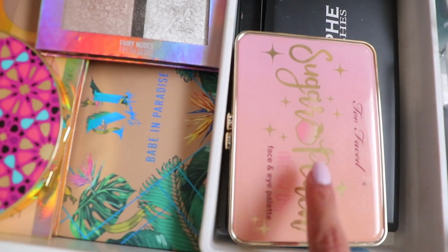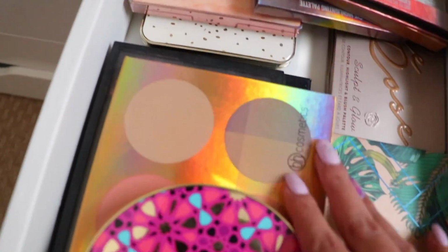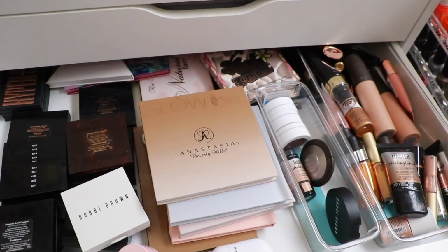Too Faced. This one's okay. I'm trying to like this one. I kind of like it for highlighting. All my collab highlighting palettes that I use. Becca, BH Cosmetics. This one's a Tarte blush palette. Oh my gosh, it is so hard holding this heavy camera and trying to film this.